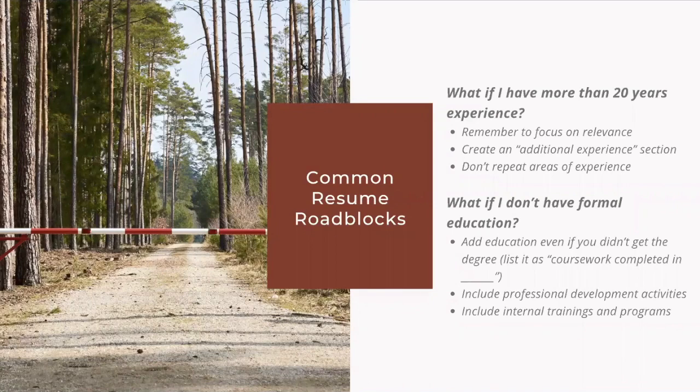So here are some common roadblocks. What if I have more than 20 years of experience? This is important. I recommend that you only include the last 10 to 15 years, maybe 20 years at the most of experience on your resume. To you, the past 30, 35 plus years are very important, and they are. But remember, to a hiring manager, the most important is the most recent. Also, we want to mitigate any potential for age discrimination.